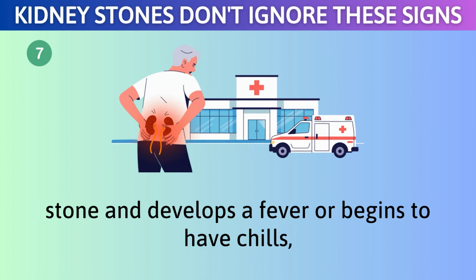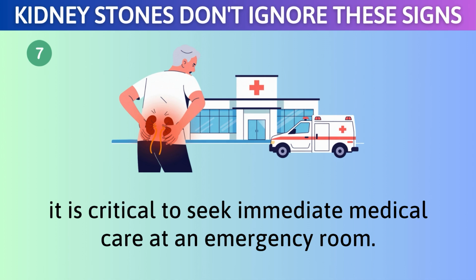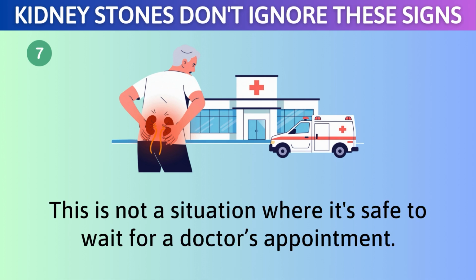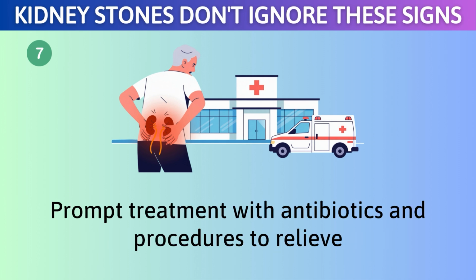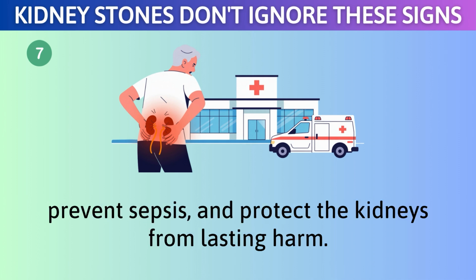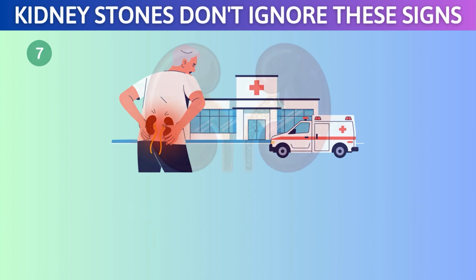If a senior is experiencing pain consistent with a kidney stone and develops a fever or begins to have chills, it is critical to seek immediate medical care at an emergency room. This is not a situation where it's safe to wait for a doctor's appointment. Prompt treatment with antibiotics and procedures to relieve the blockage are essential to control the infection, prevent sepsis, and protect the kidneys from lasting harm.